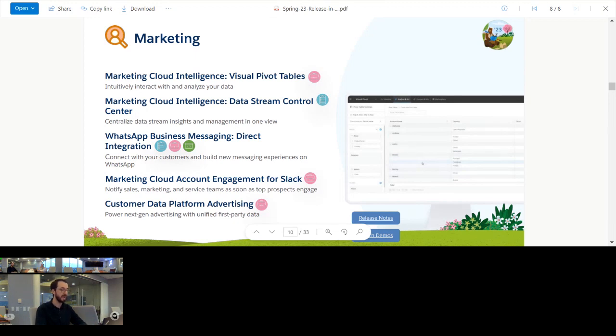They've also upgraded the data stream control center. This is where you can see all the connections that Marketing Cloud has with data. You can more easily see which of your data streams are working and which ones aren't. As well, you can see how recently they were refreshed, so how frequent the data is. And if any of it has failed, it lets you know more easily, so you can check first thing in the morning, hey, is any of this data not coming through accurately? I'm going to make any changes as needed.